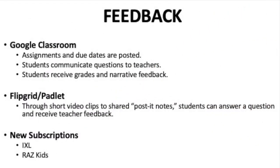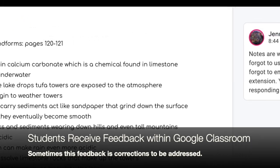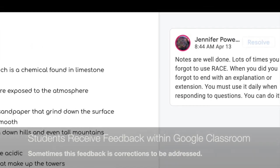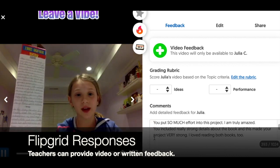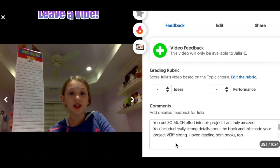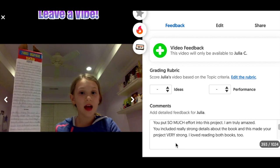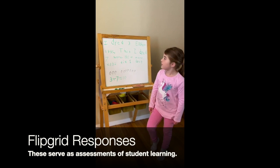Absolutely. During remote learning, we use multiple tools to assess student understanding. This includes the use of Google Classroom, where students can submit their work and receive feedback from their teacher on their work. This also includes the use of Flipgrid and Padlet, where students can submit short videos, pictures, or text to answer a specific question or in response to a specific assignment. Teachers can then provide feedback either with a video or with text.